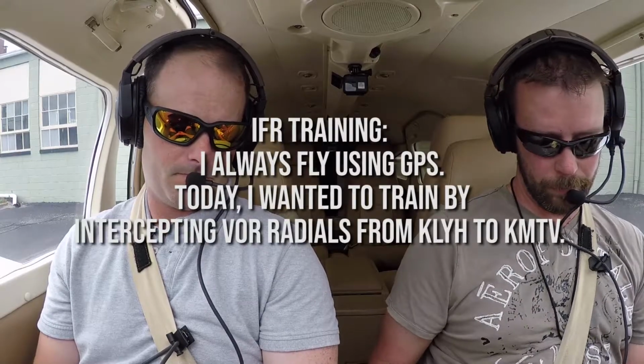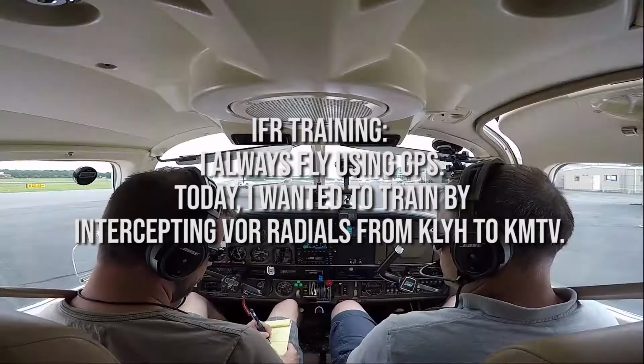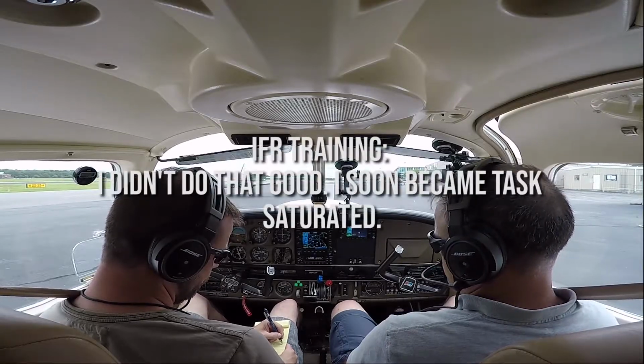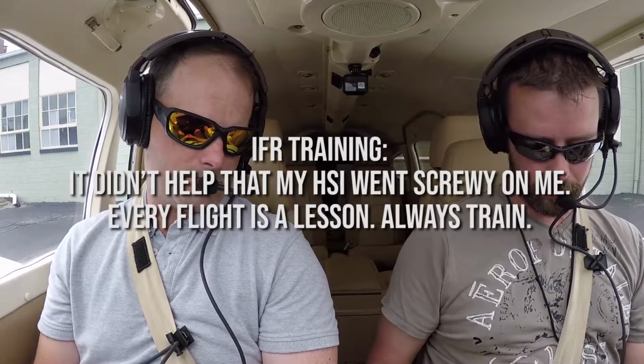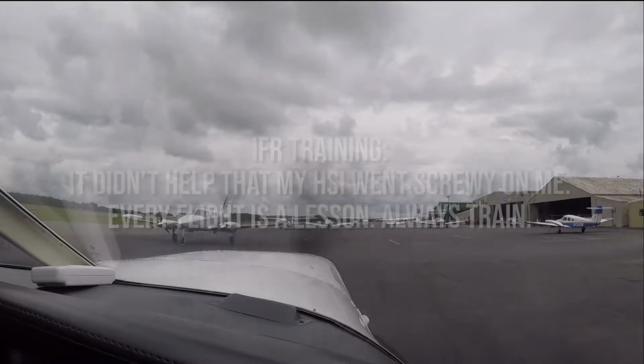Lynchburg Regional Airport, information Tango, time 1554 Zulu, wind 120 at 4, visibility 10, sky 2,300 scattered, ceiling 6,000 broken, 8,500 overcast. Temperature 26, dew point 19, altimeter 3006. Runway 4 in use, expect the ILS approach.